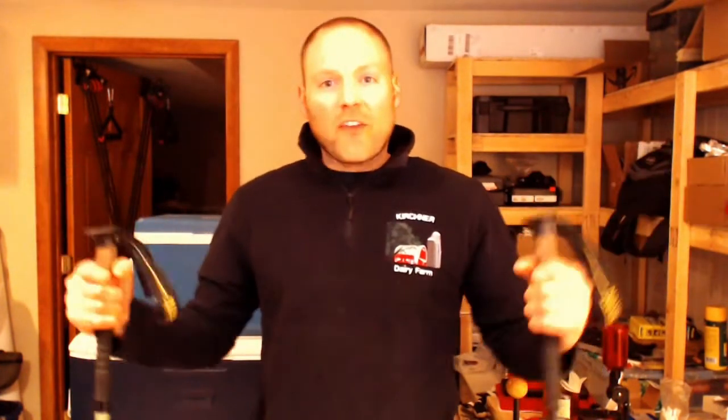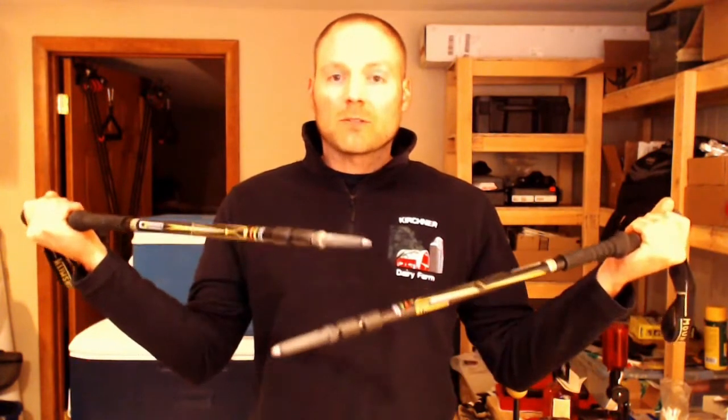Anything that you can find readily available to use if you don't have trekking poles is going to be super, super helpful. You might feel a little dumb, but it's worth it. So, trekking poles.